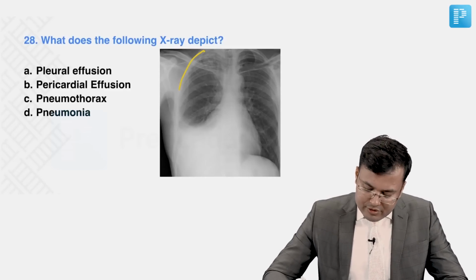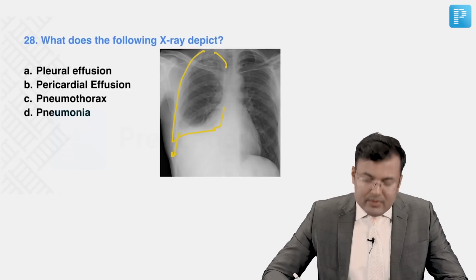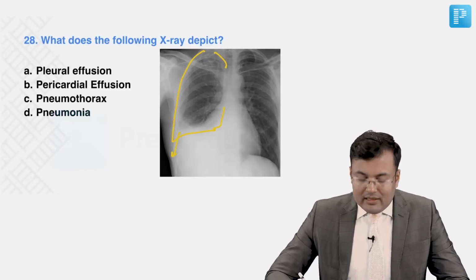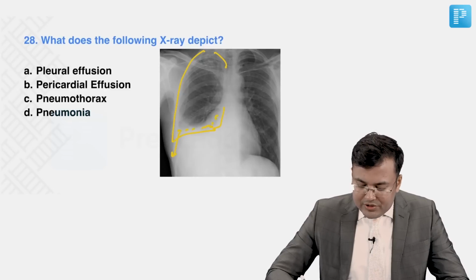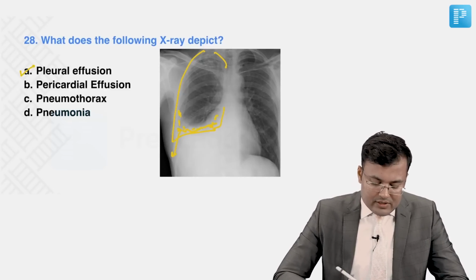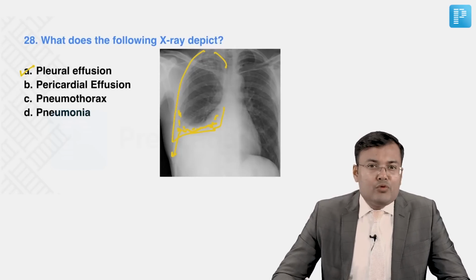On this chest x-ray, what you can see that yes, there is blunting of left CP angle, costophrenic angle, and the lung appears collapsed. Why? Because there is collection of fluid. So what is the diagnosis? It is a clear-cut case of pleural effusion. So this is pleural effusion.